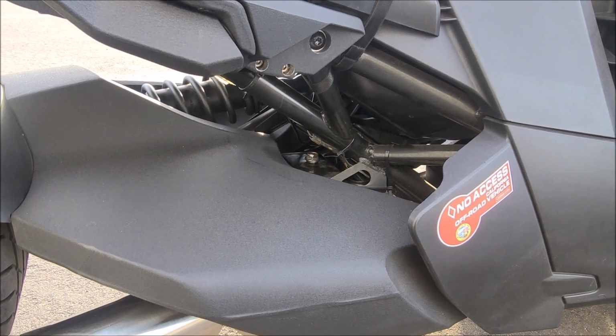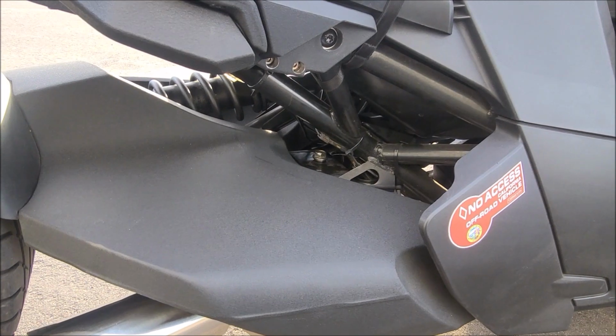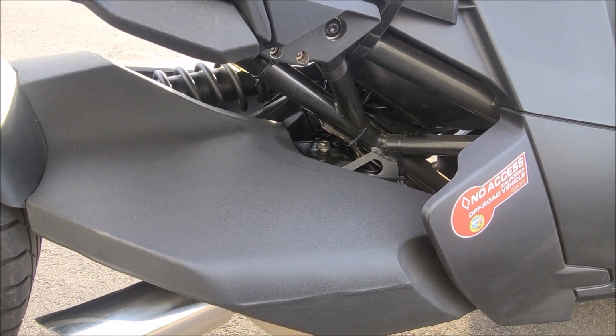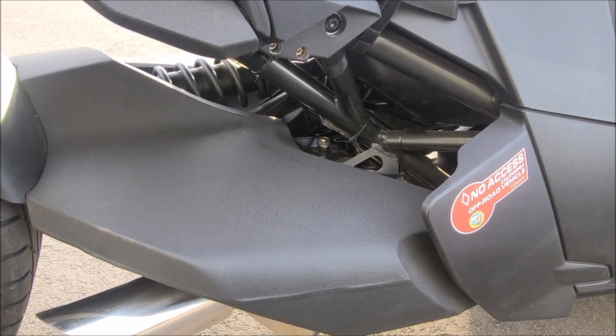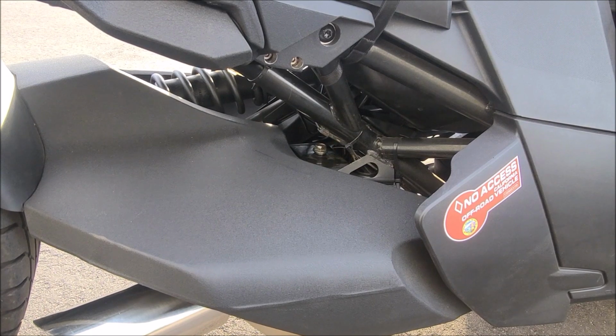I did it by myself, so I didn't have anybody to help. And unfortunately, I didn't have a jack that was working. The jack I had, for some reason, the hydraulic fluid had leaked out, so I couldn't use anything. It was very difficult to actually get that on.